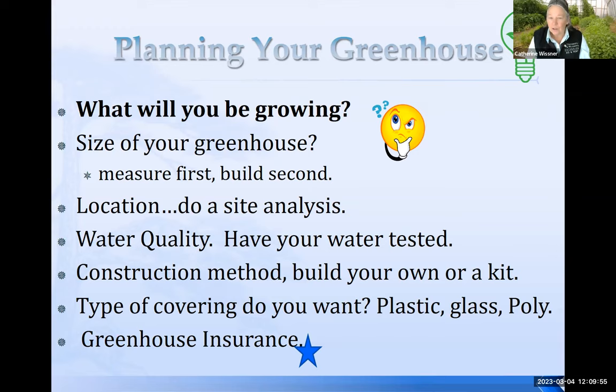So I'm really kind of on the fence with glass, and I know people can get storm windows and all that sort of stuff for free, but just be super careful. And again, cooling your greenhouse is a bigger challenge than heating it.